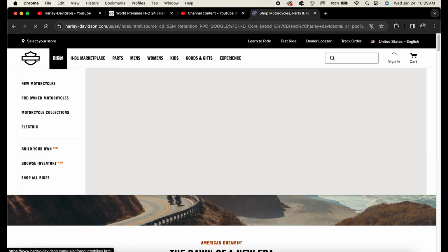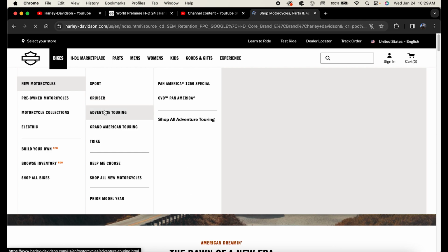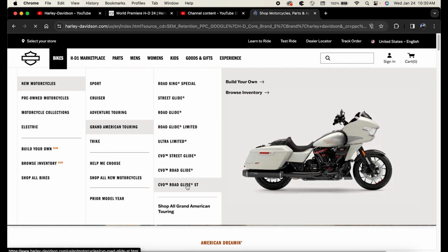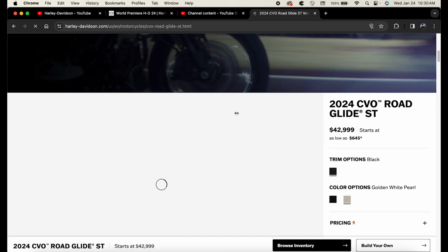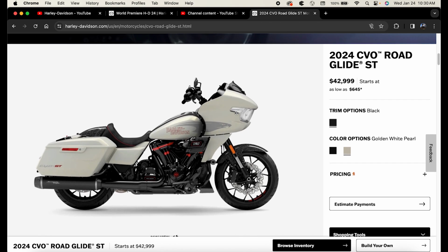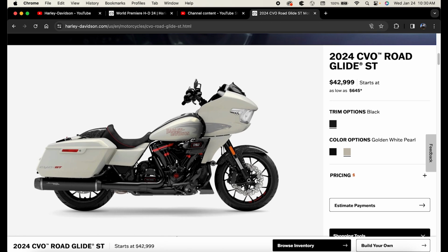I would like to know how much this ST is going to cost. Sport? No. I feel like they said Street Glide ST too, but maybe not. I know they didn't show it, but I thought the one lady in the video said something about it. But there'll probably be a price on here. Oh, 43. I thought that was going to be way worse. Considering all the forged carbon fiber, the upgraded suspension, I was expecting like 55.